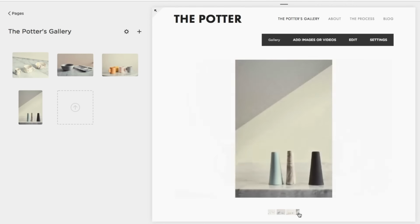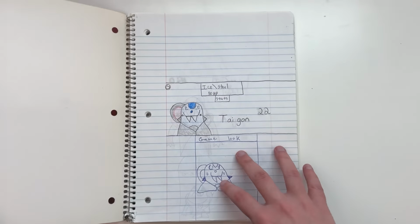Now, when I was a kid, I drew most of the Fakemon inside these notebooks. I'm not going to show you every Fakemon. We want to save a couple for a potential part 2 after all. But here is book number 1.